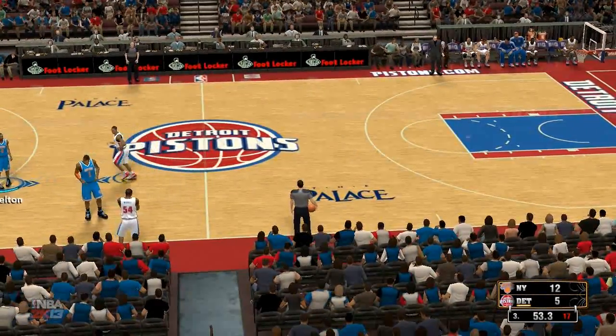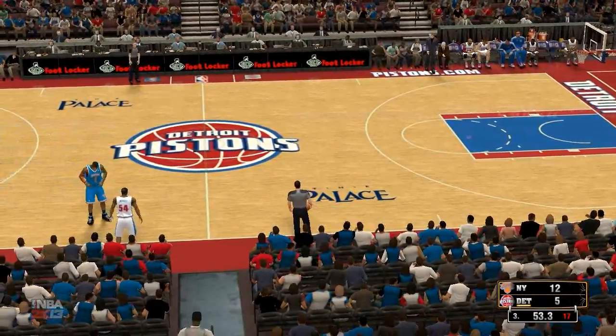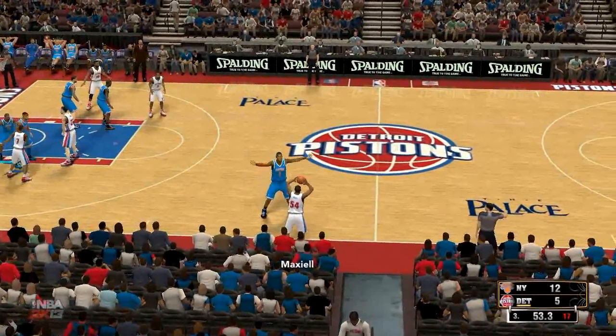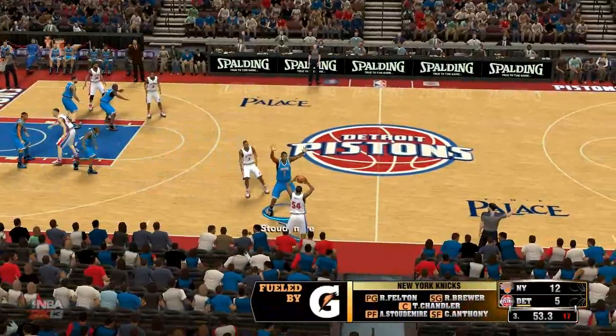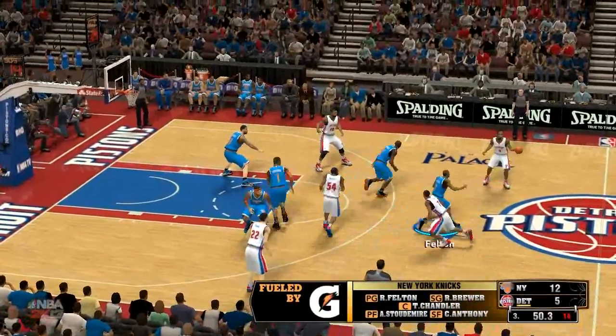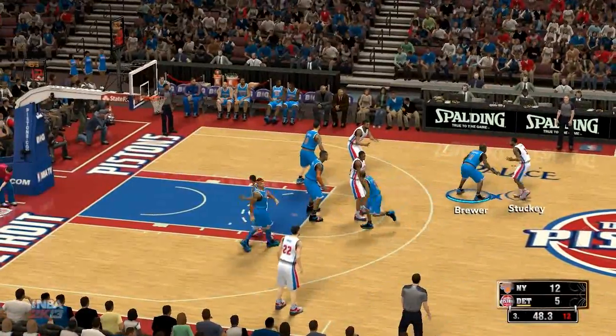All fueled up and ready to go. Let's reset the lineups courtesy of Gatorade for the second half of basketball. Setting the floor for the Knicks, the big three: Carmelo Anthony, Amar'e Stoudemire, and Tyson Chandler at the 3, 4, and 5. Lonnie Brewer out there with Felton.